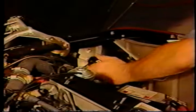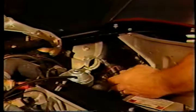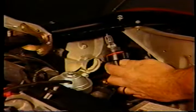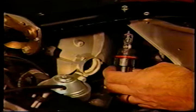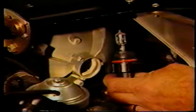Headlamp bulbs are removed from the engine compartment side of the lamp by turning the bulb holder counterclockwise and withdrawing it from the lamp housing. When a new bulb is installed, great care must be taken not to touch the glass because oils from the skin could lead to early bulb failure. Should you inadvertently touch a bulb's glass surface, wash it with alcohol and a clean cloth prior to installation.